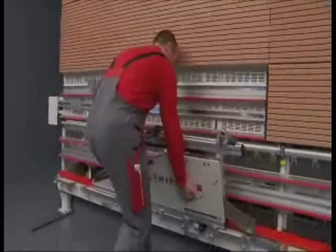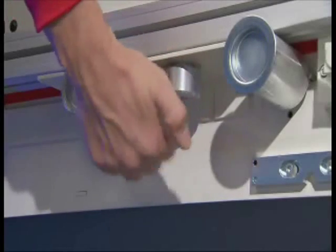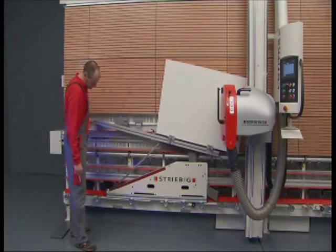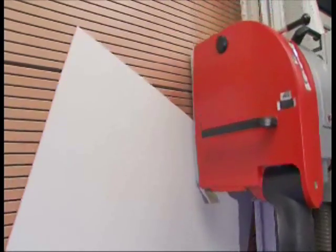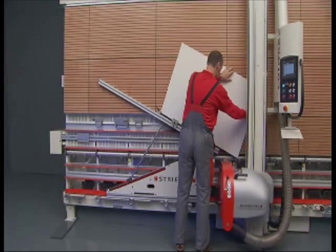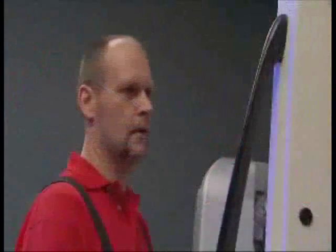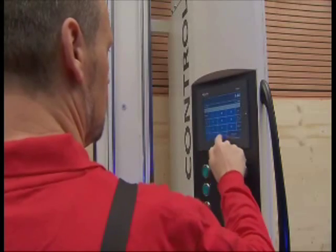Accurately fitting miter joints are easy to cut using the WSG angle cutting unit. Quickly and easily fitted next to a vertical cutting point, it allows miter cuts of 0 to 46 degrees. Touch and saw. All the functions on a control can be operated with a fingertip.